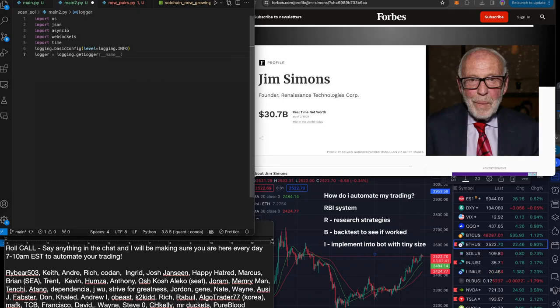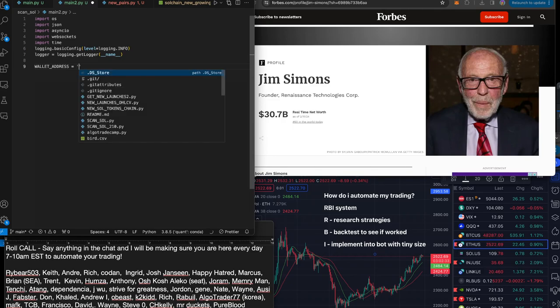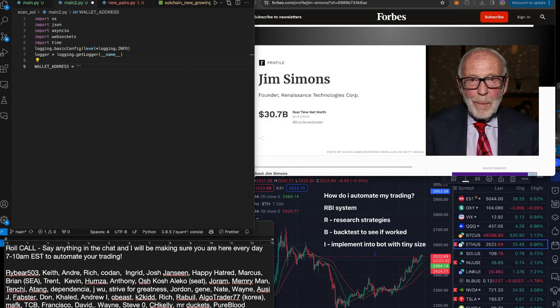Get logger, pass name. And then we'll say wallet address equals. What is this one right here? Just gonna do a little soul scan real quick. Scanning the soul. Gotta check the soul to see if it has been sold. Did you sell your soul? Oh, this is the Raydium liquidity pool, huh? I'll put it in.